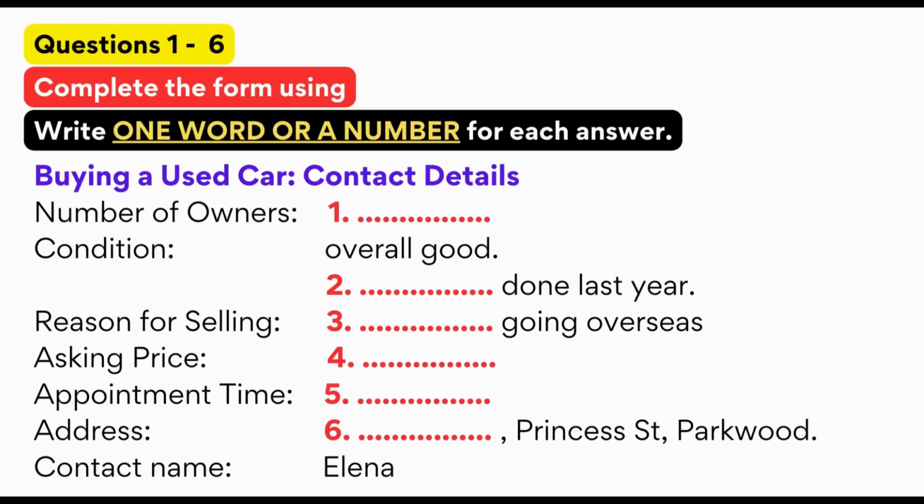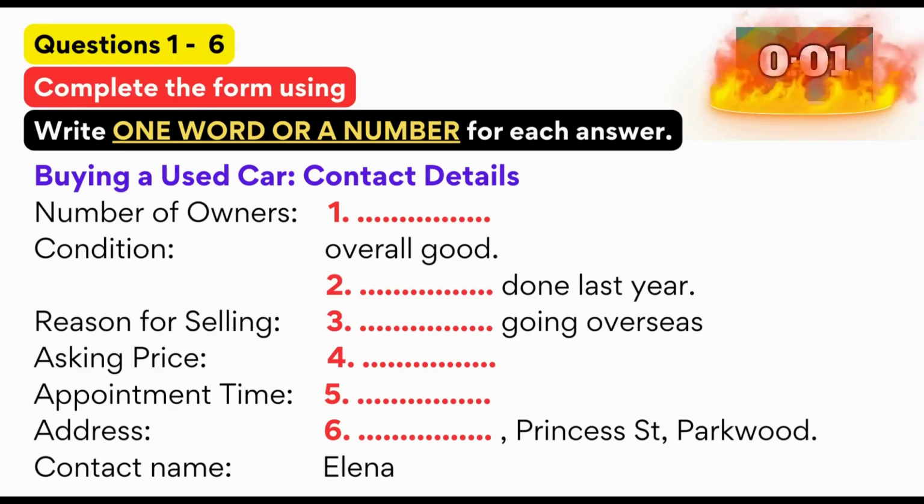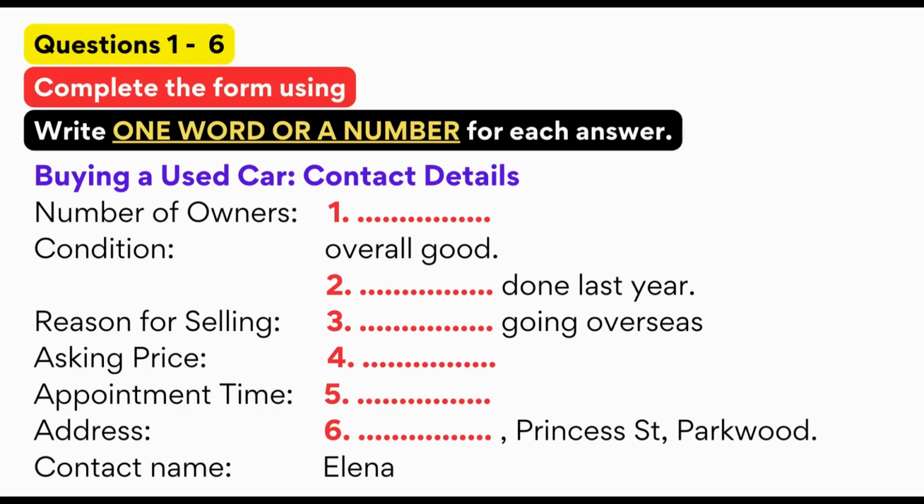Part 1. You will hear a conversation between two students about buying a used car. First, you have some time to look at questions 1 to 6. Now, let's begin. Answer the questions as you listen. You will not hear the recording a second time. Listen carefully to the conversation and answer questions 1 to 6.